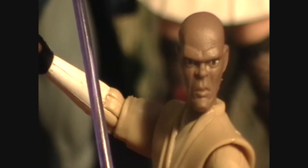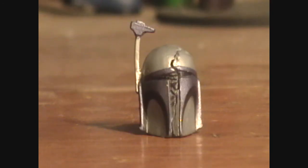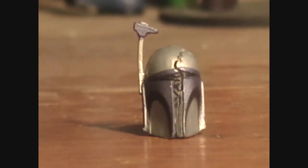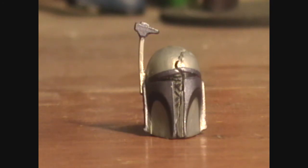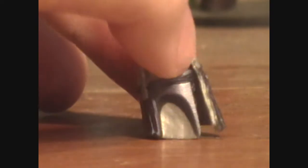But as awesome as this figure is, this next accessory is actually the reason that I really wanted this figure. Mace Windu comes with this Jango Fett helmet. I know it's weird that I really wanted the figure just for this, but I think this is just a really awesome accessory. It's episode specific. It's probably one of my favorite episodes in the series, and it's just great that they would include this.